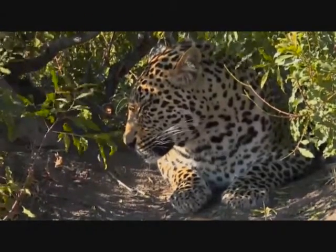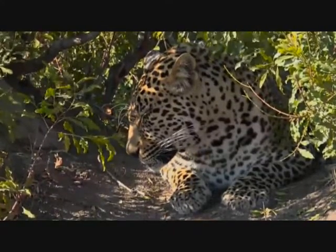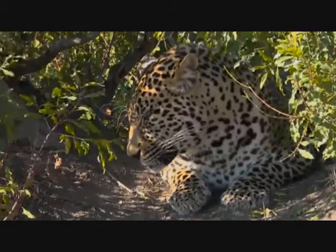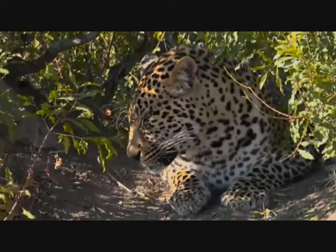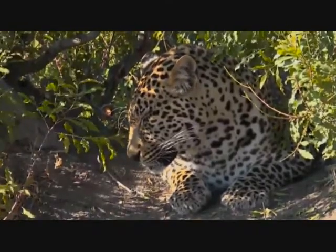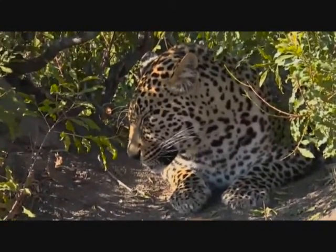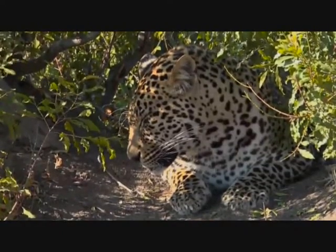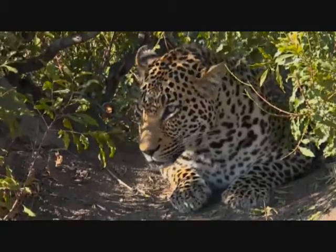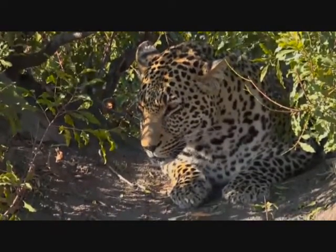It remains to be seen whether or not he's planning on spending the rest of his day here or if he's going to go hunting. Now, if he is hungry, he'll go off and search and most likely hunt something out here. But Wesley, our viewer in Durban, yes, absolutely, leopards do steal prey from other creatures. A leopard is not above scavenging in any way, shape or form.